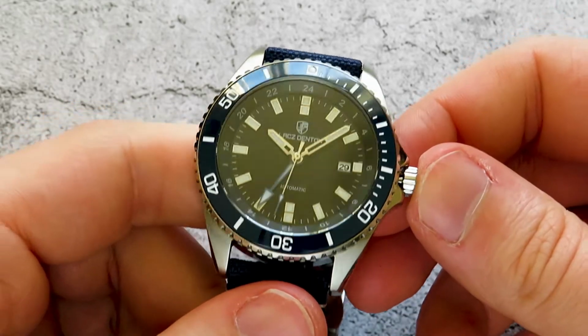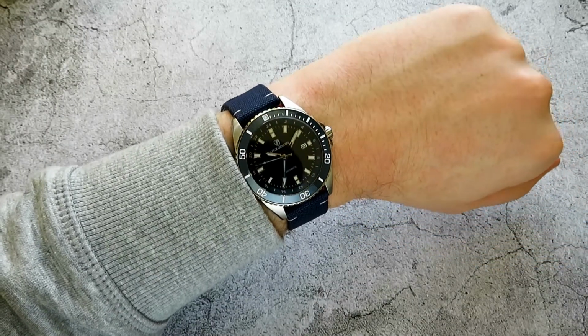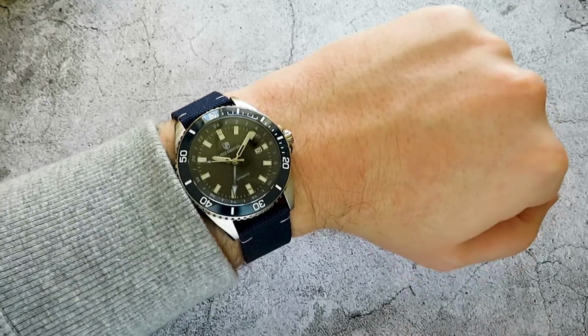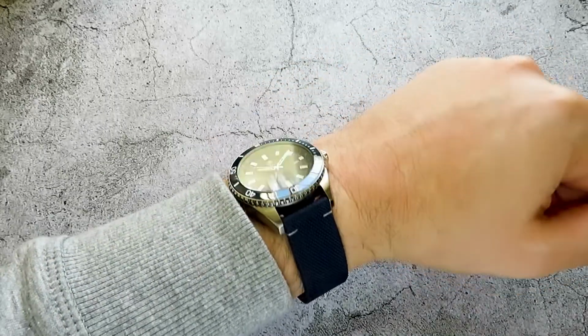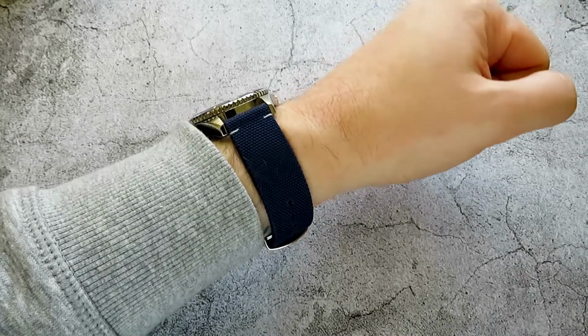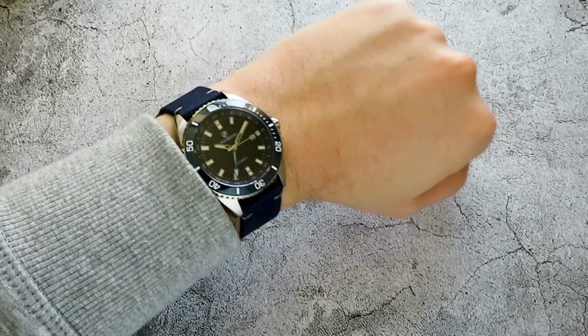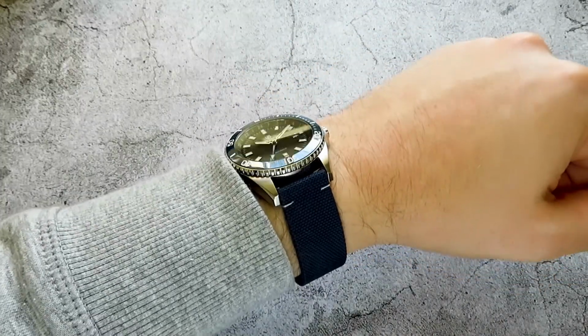Let's get this on wrist and see how it looks. Okay, that was a bit of a struggle to be honest, because the strap is so stiff, but I managed to get it on. And I think on wrist, it looks quite nice. The case size will hit the sweet spot for a lot of people, and I think the thickness isn't really an issue.